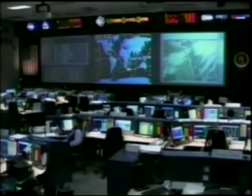Visibility continuing to improve as we move toward our projected 9:16 a.m. landing time, and all convoy vehicles are in position ready to support the touchdown and rollout. From the shuttle landing facility, this is the Kennedy Space Center Ground Operations Control Center.